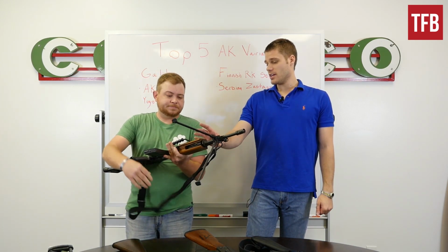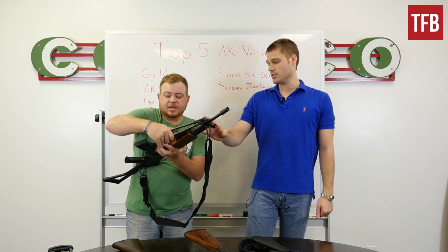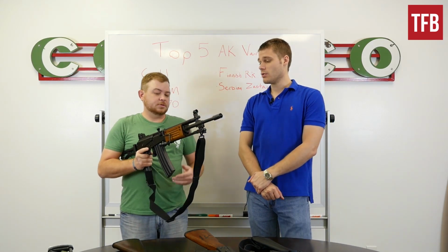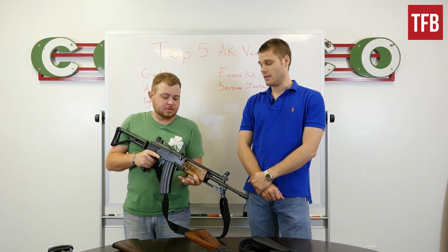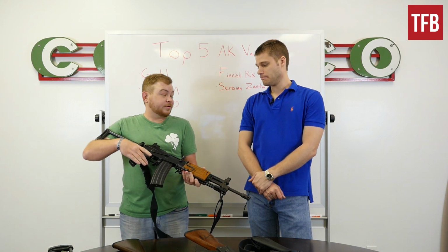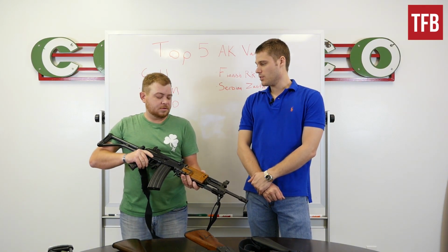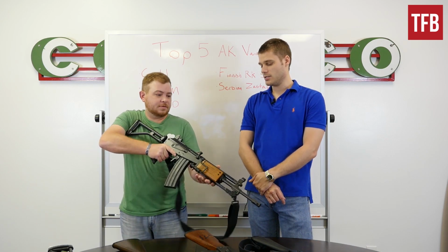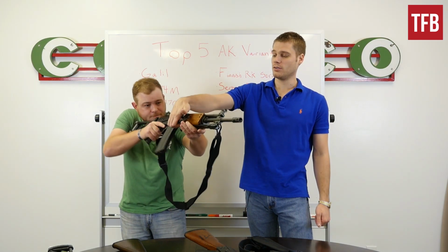The downside, of course, is weight. These Galil ARMs especially are very heavy. This is the LMG variant, but even the Galil ARs are still reasonably heavy. They're not as light as a stamped gun by any means. But really, it's not that heavy. Well, I wouldn't want to carry it. But it's nonetheless not bad, and at least they gave you a carry handle for the guys that do carry these.